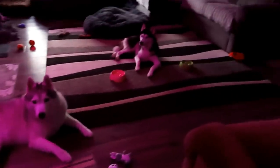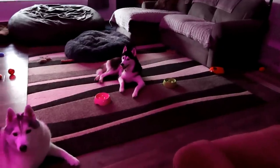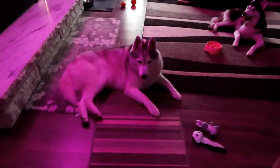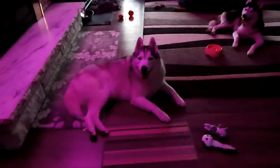Ooh, look at you in that fancy purple lighting. You're like, oh, we're happy now. We went for a short walk. Jamie and I took him around the block. I got my purple light behind the fireplace, which is why it looks all cool and purple in here.